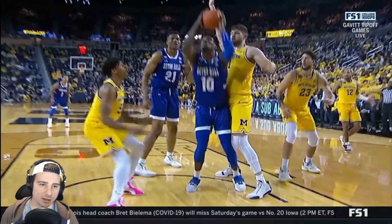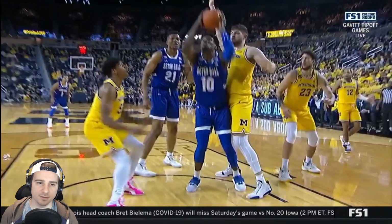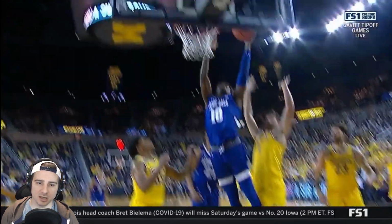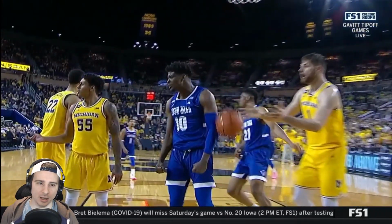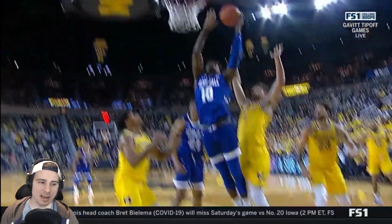There's no contact here. Nothing is made there from Dickinson. He's not touching him at all. He doesn't affect this shot. He doesn't get any part of the hand here. And they call this an and one because they missed the initial foul on this rebound right there with his arm around his neck, right? That should be a foul. They probably realized, oh, I didn't get that, and then they call it on that shot.